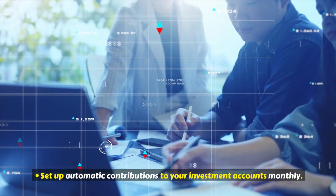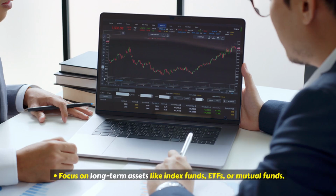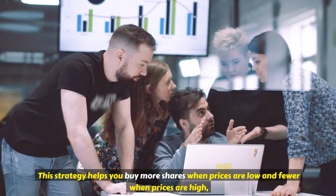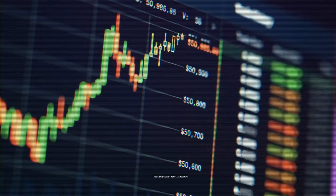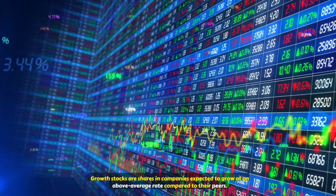How to implement: set up automatic contributions to your investment accounts monthly. Focus on long-term assets like index funds, ETFs, or mutual funds. This strategy helps you buy more shares when prices are low and fewer when prices are high, averaging out your investment costs.